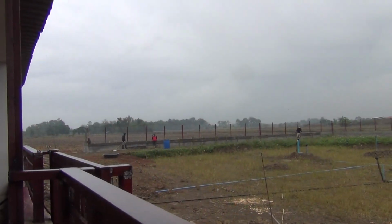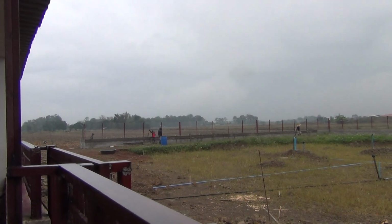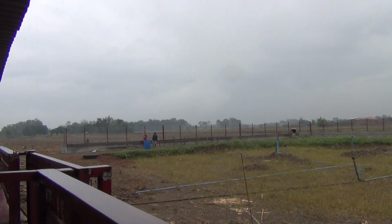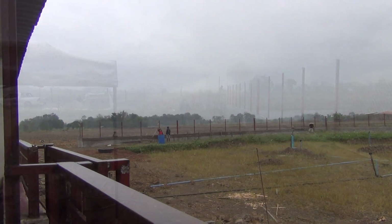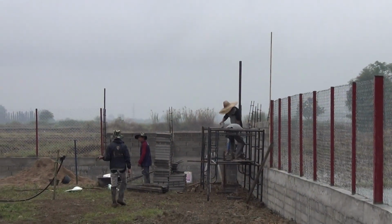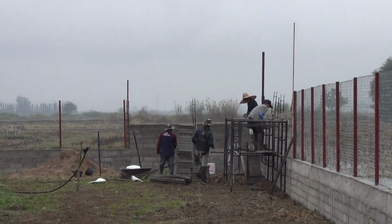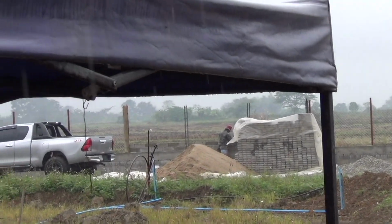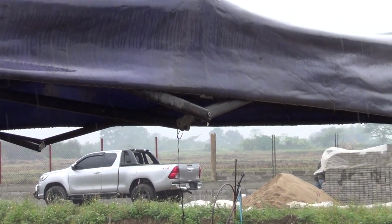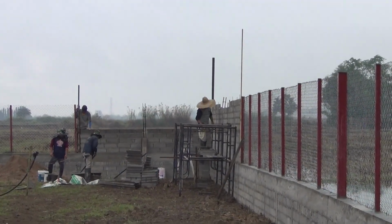Well, it looks like today will be a washout, but those forms need to come off because they're going to pick them up today. So we'll see what happens. Maybe it stops raining and they can work. Oh, here we are with a slight drizzle, but these guys are working. I guess we'll find out if the wall falls down or not. And down there, these guys are working on the 6 meter section. They really want to finish. Well, it's been a steady drizzle, but nothing hard.